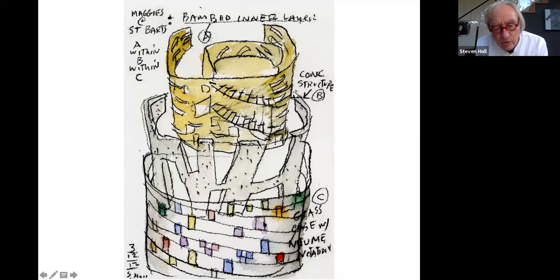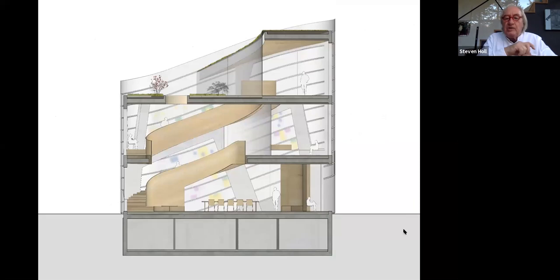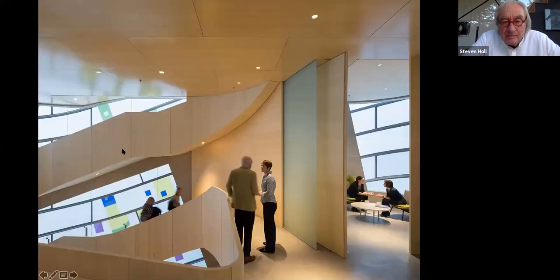Monasteries used this neume notation as a musical notation. So we took that neume notation and made a kind of new sort of stained glass with oculus. And the building's curtain wall is a kind of staff of bars, a musical staff. There you see a section. There you see the natural bamboo and the neume notation embedded in the oculus.